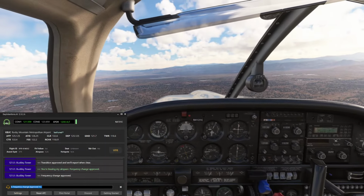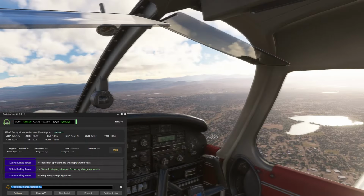We're flying over Elitch Gardens now. What can you tell me about that?